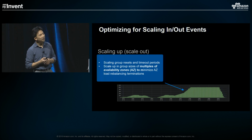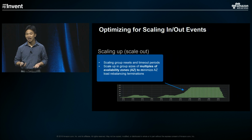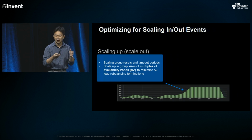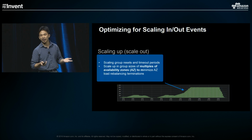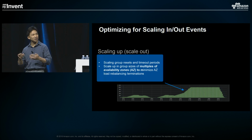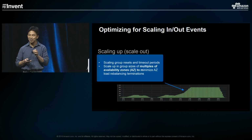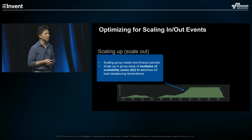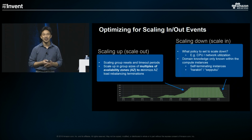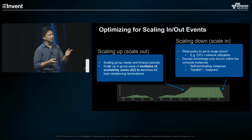And similarly, what we found over the years is that Andre was talking about AZ, or auto availability zone load rebalancing, where they may terminate some instances and reallocate them to another availability zone to balance them out. But what we found is that when we scale up, we tend to scale up in certain multiples of the number of availability zones. When you deal with really large-scale compute, you need to do everything you can to minimize certain peculiarities of the overall system. So, over the years, we basically settled on scaling up in these exact multiples as a way to mitigate any uncertainties. During the scale down event, or scale in event, on the right there, you can see there are many other things going on.